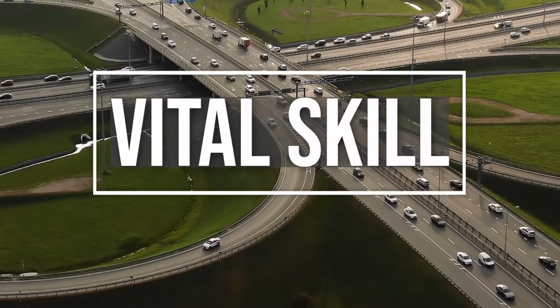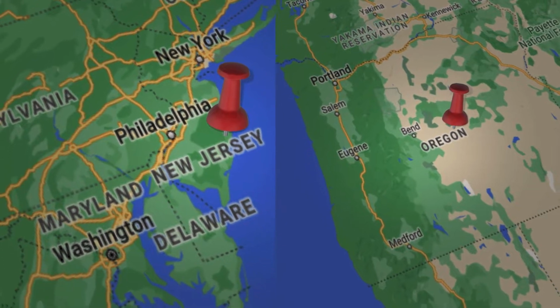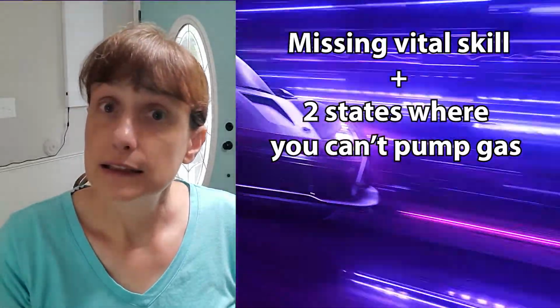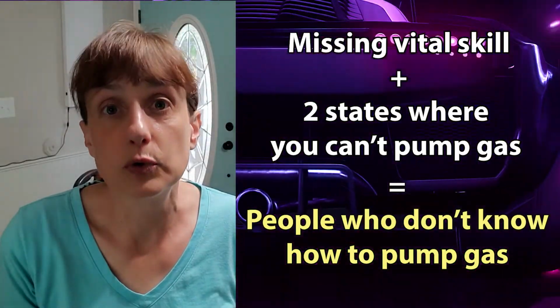There is a vital skill related to driving a car that is not covered in any Department of Motor Vehicle study guide. If you combine that missing skill with the fact that there are 2 states, New Jersey and Oregon, where you're not allowed to pump your own gas, you have to let somebody else pump your gas for you, do you know what you get? A very large population of people who have no experience pumping their own gas.